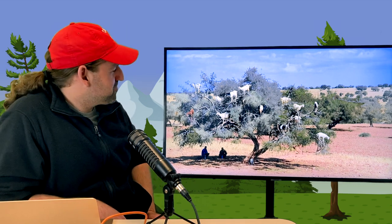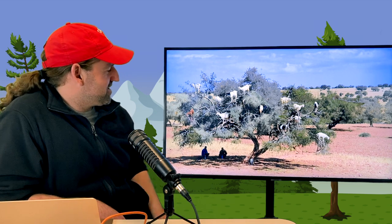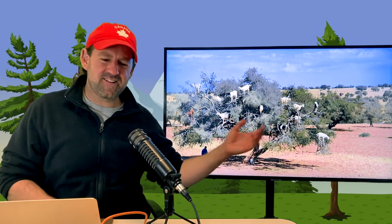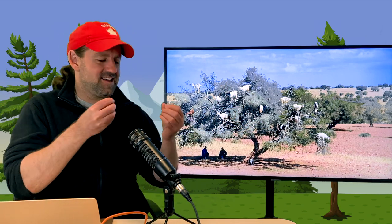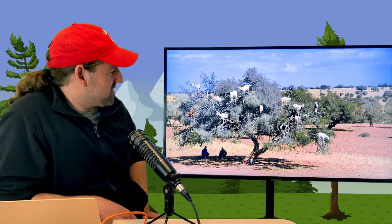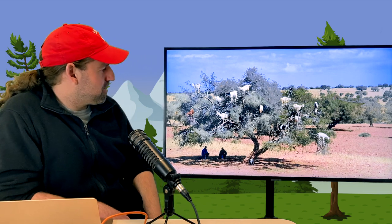Did you know that? So I guess this is somewhere in Africa where they have these trees where the goats would go up in the tree. How does a goat climb a tree? I mean, I don't even know how they do that. That's crazy. But anyway, look at all these goats that are on the limbs of the tree. They've gone out on a limb to get their leaves or whatever they're eating. I don't know what they're eating.